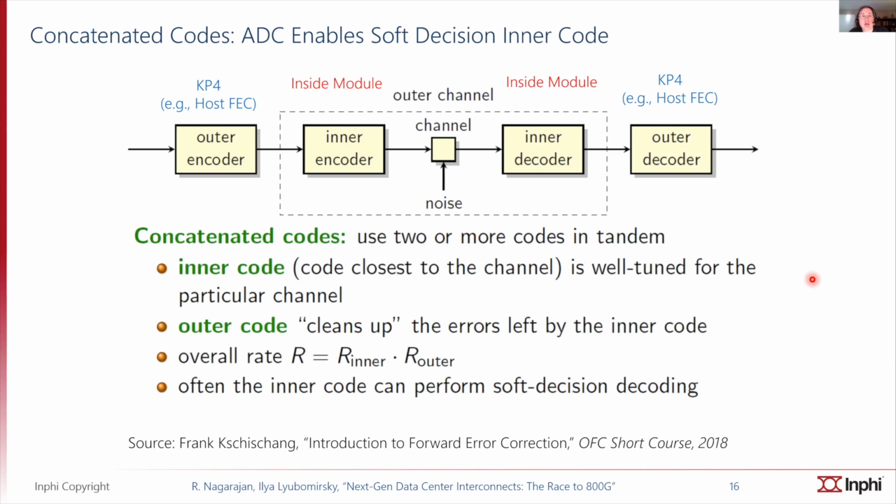Here I show a FEC architecture based on so-called concatenated codes. This is actually the architecture that we standardized in the 400 gig ZR standard. It's a very flexible and powerful architecture because it allows you to start with an existing FEC. So in this case, we can start with the KP4 FEC that already exists in the switch host ASIC, and we can build on it by adding a simpler code inside the DSP of the optical module.